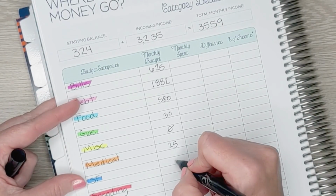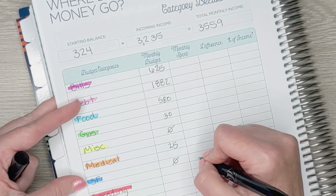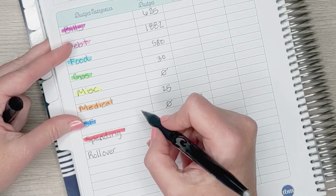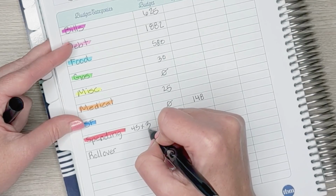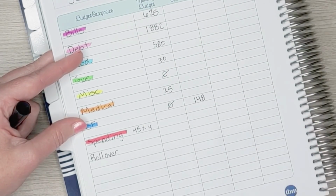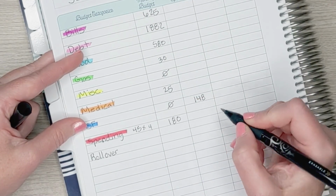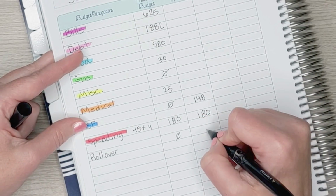Sinking funds, as of this moment, our budget is 0. We're going to actually put the amount that we said we're going to spend, which is what, 148? So actual amount is 148. And we'll go back and do the other ones in just a second. So spending, we put aside $45 every week for 4 weeks. So that's 180, which is the amount we actually spent on that. And this month we're not rolling over anything.